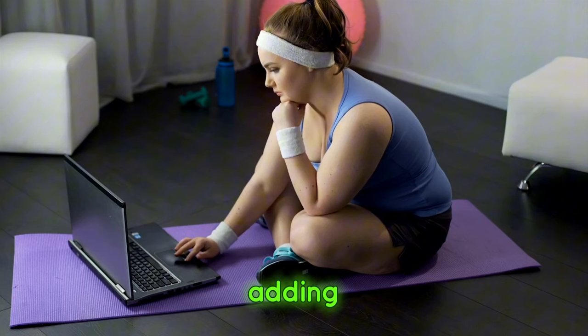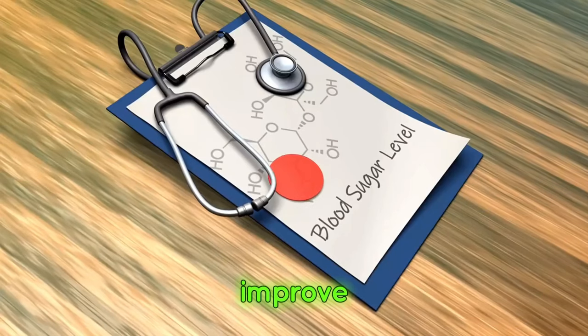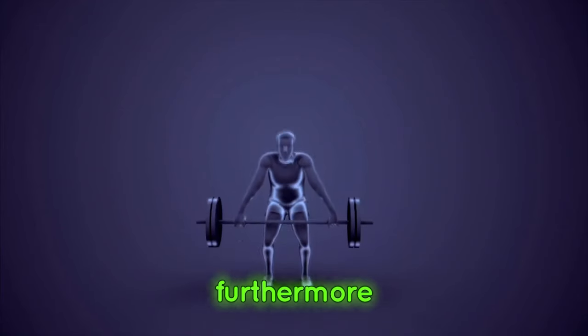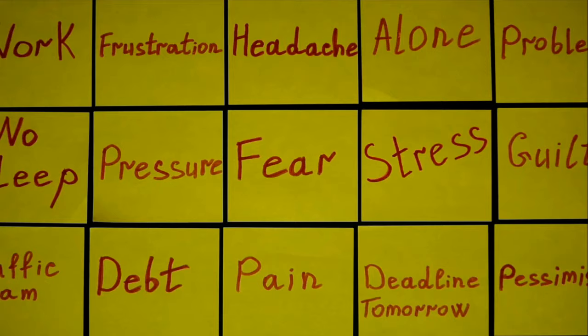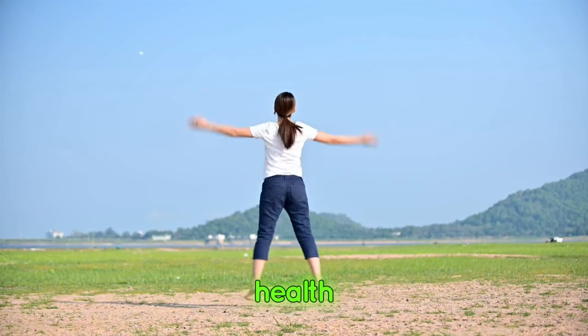For example, adding 2 weekly strength training sessions can help increase muscle mass and improve glucose control. Furthermore, regular physical activities can help reduce stress, improve mood, and promote overall health.